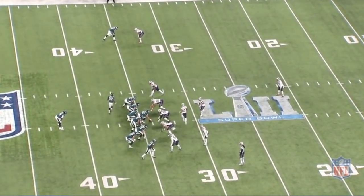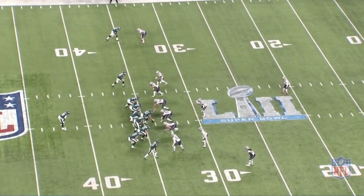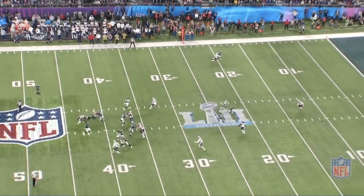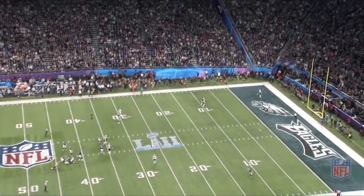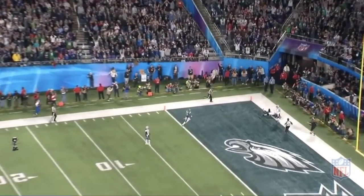But if we're talking about something that symbolises the confidence Pederson has in his players, we have to talk about this incredible Alshon Jeffrey touchdown. It's play action, there's a single safety and two in breaking routes. That of course leaves Alshon Jeffrey one-on-one, and that is not a matchup you want with Eric Rowe. Jeffrey leaps over the top, makes an acrobatic catch like no other. The Eagles take an early lead.